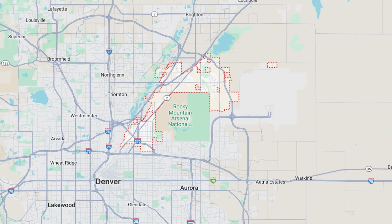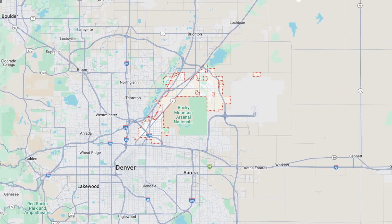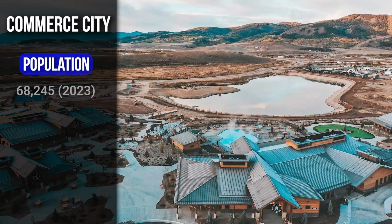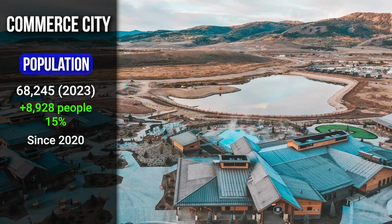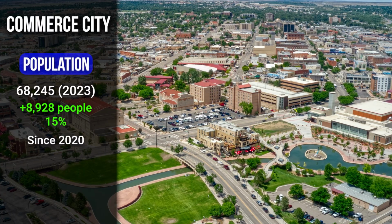Coming in at number 6 is Commerce City, which is a community that's been experiencing remarkable growth. Since 2020, Commerce City's population has increased by approximately 9,000 residents, making a 15% growth over a 3-year period. So what's driving this surge? Well, let's break it down.